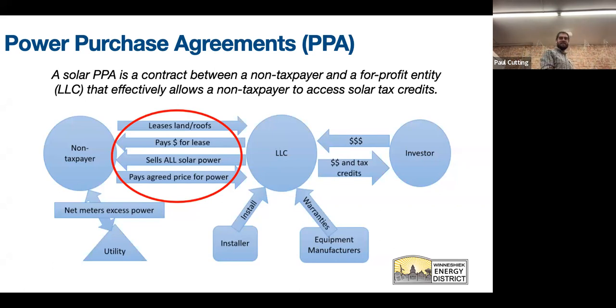Okay. So Amy's going to present now a few slides on power purchase agreements, and then after Amy's done, we're going to talk about specifically what the IRA incentives look like. And Amy, you can take it.